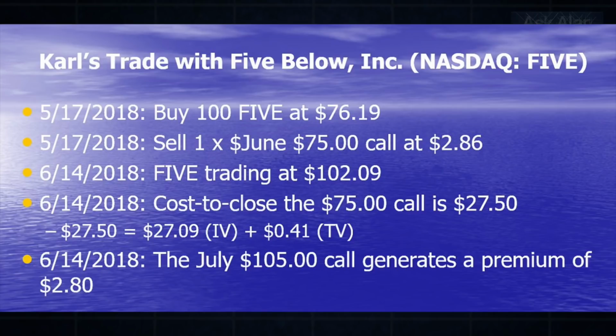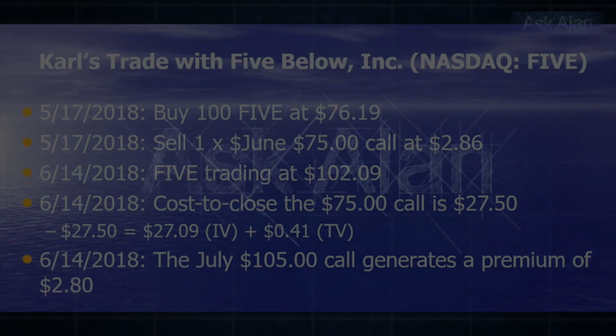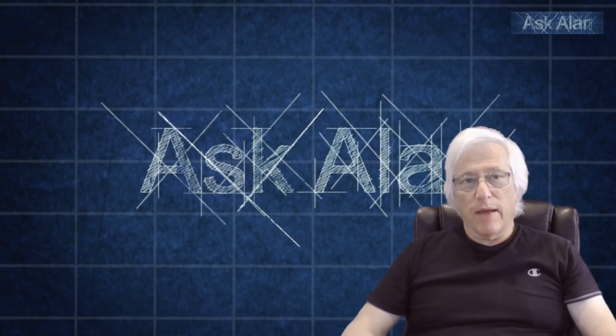Now, of that $27.50, $27.09 is intrinsic value. That's the amount that the 75 strike is lower than current market value of 102.09. The remaining 41 cents is the time value cost to close. Now, on that date of June 14th, the July 105 out of the money next month strike would generate a premium of $2.80. So that's the dilemma that Karl has. Do I roll out and up?